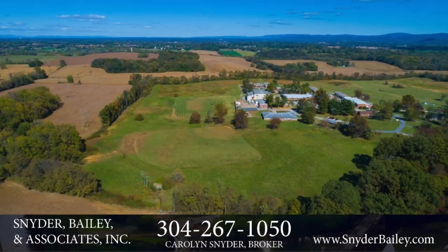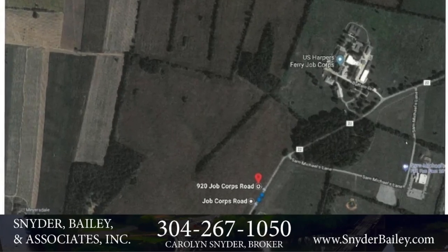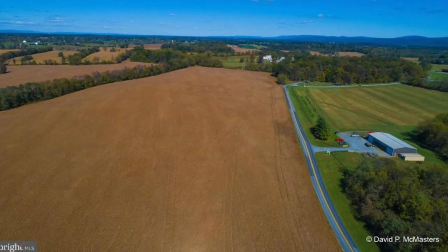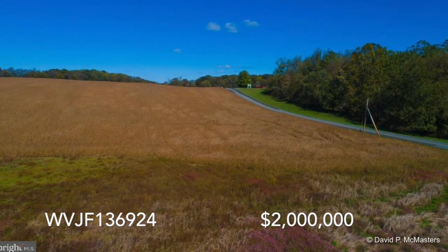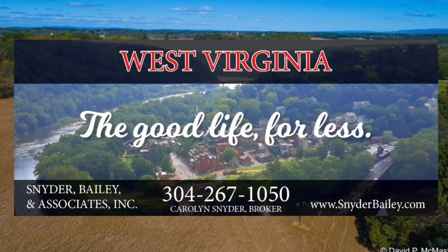Near a growing area where luxurious high-end homes are being built as we speak, and just down the road from Driftwood Elementary School, Harper's Ferry Middle, and Jefferson High School. The Blue Ridge Mountain views of the property go along with the fields, wooded area, and a branch of the Elks Run stream, just minutes from the MARC train in Duffields and Route 340. Carolyn Snyder Broker presents 190 acres on Job Corps Road in Harper's Ferry, West Virginia.